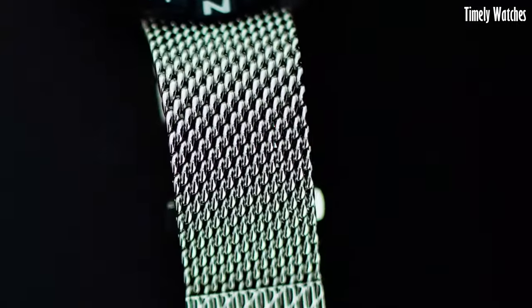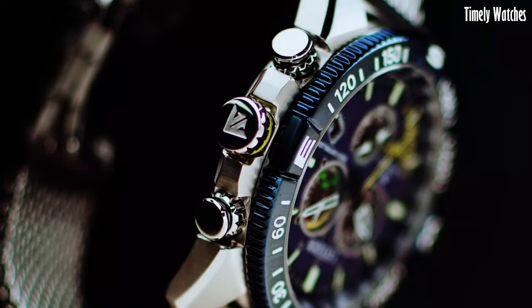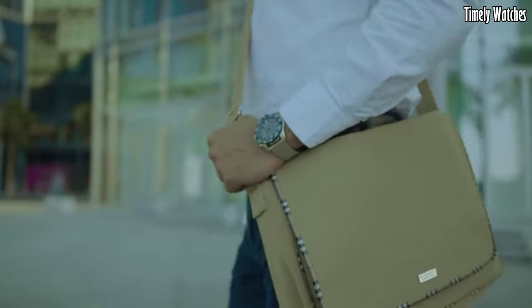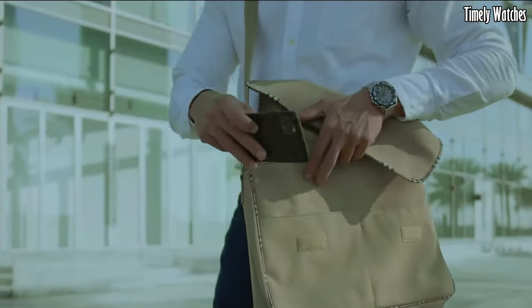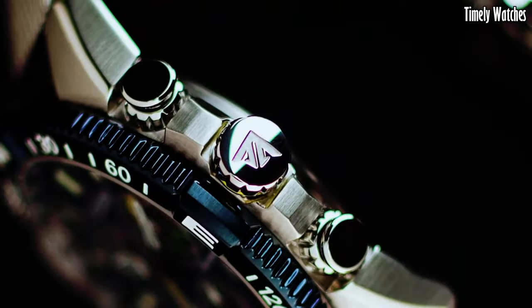Its Eco-Drive technology harnesses light to power the watch indefinitely, eliminating the need for battery changes. With its bold design, luminous hands, and digital displays, the Citizen Promaster Navihawk is a reliable companion for those who live life on the edge.